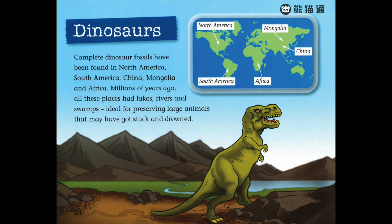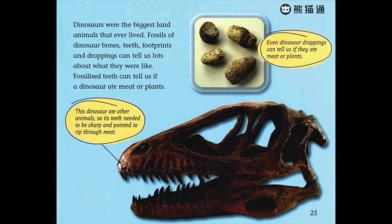Dinosaurs. Complete dinosaur fossils have been found in North America, South America, China, Mongolia, and Africa. Millions of years ago, all these places had lakes, rivers, and swamps, ideal for preserving large animals that may have got stuck and drowned. Dinosaurs were the biggest land animals that ever lived.